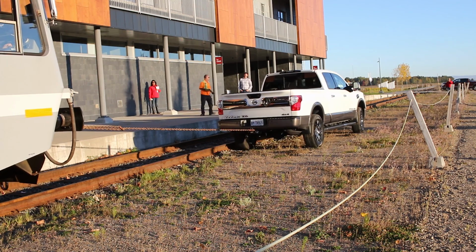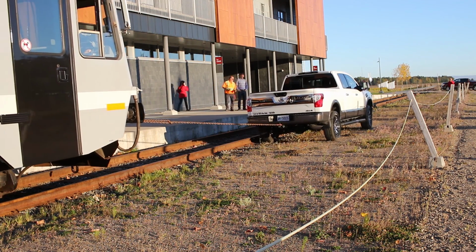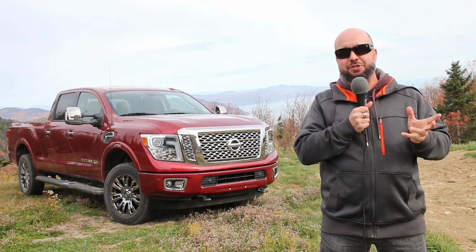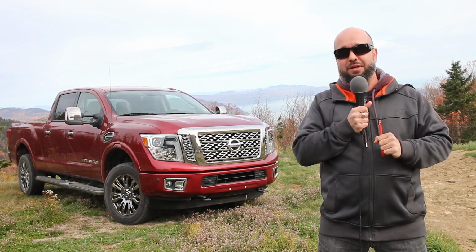The Cummins diesel is powerful. We did a lot of towing with it, going up very steep grades. It does an amazing job, and both transmissions work exceptionally well. As far as pickups are concerned, it's right up there with the big three.